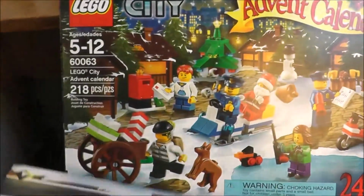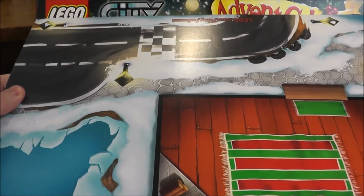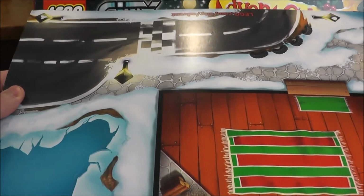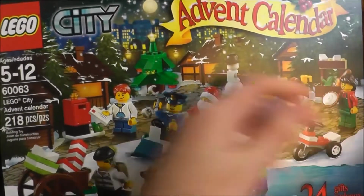This is just the front panel, and I saved it just because I had this back piece that I intended to display the Advent Calendar stuff on, all the different pieces, and I was going to show that off the next year on this as like a display. But the next year I made up for that and I kept the whole box.